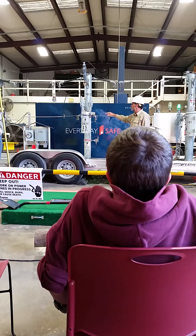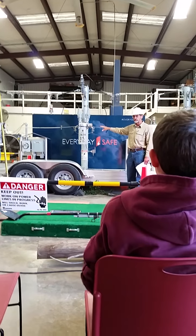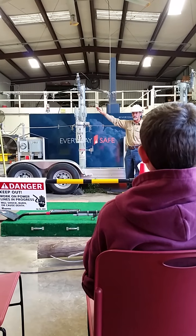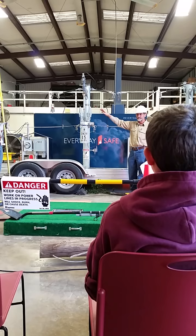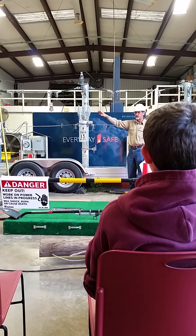We use it as a bypass. If that breaker goes bad, we can come out there and close that switch and replace this breaker and keep the power on. So don't be riding down the road and say, oh yeah, that thing's hanging down, the power's off. When's it dead? When it's grounded. And somebody tells you it's dead and grounded, not before.